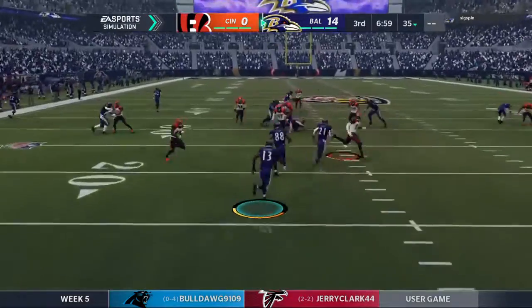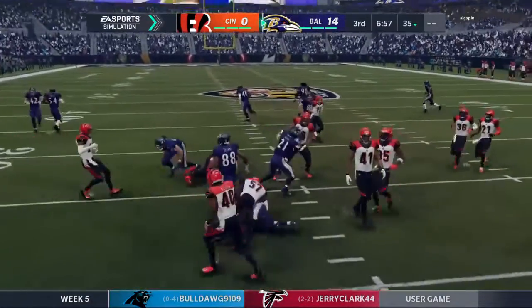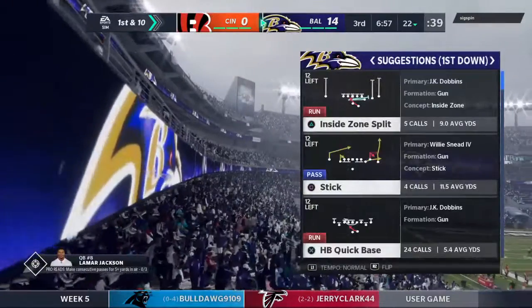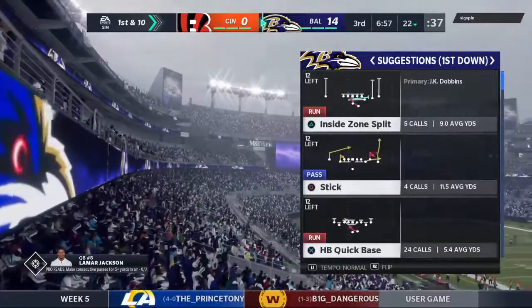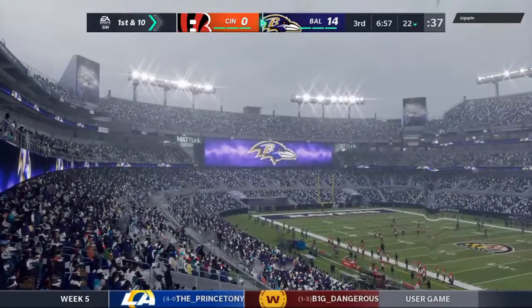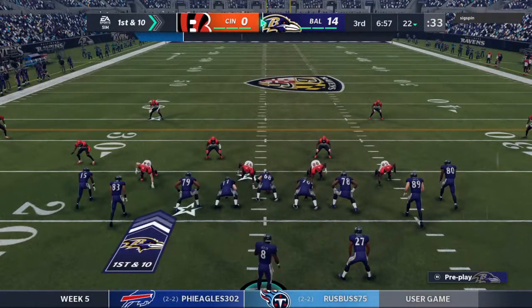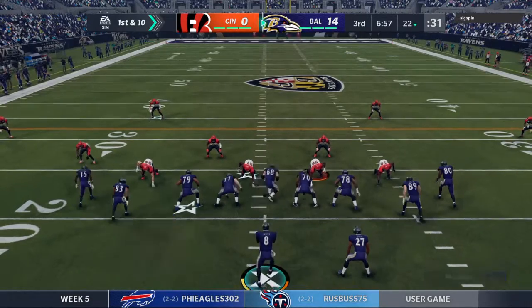Taking it about the 1, and he returns this to the 22. Over 1st and 10 at their own 22-yard line. Jackson and the Ravens come up now 1st and 10 at their own 22.